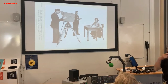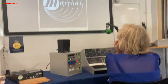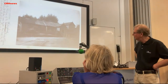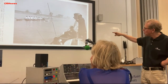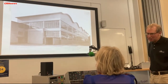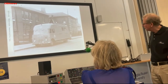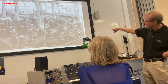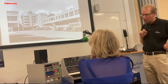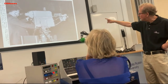And that's a later version of the camera you saw over there. The traditional Marconi image. That's the later days of the cricket pavilion. That's a rehearsal for the 1949 boat race. That's building 720, no longer exists. That's outside New Street, the Marconi outside broadcast. That's the apprentice centre inside 720. That's the site in its heyday. That's the use of the test card.